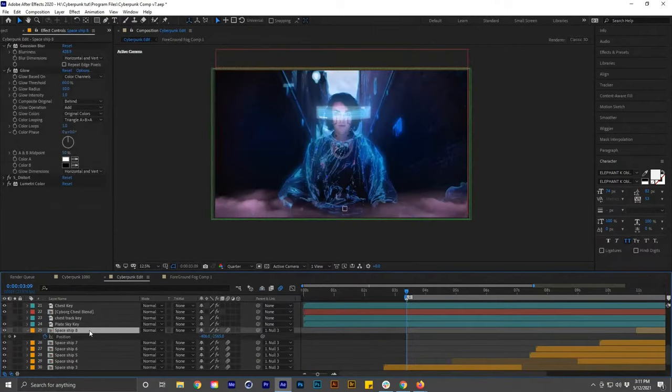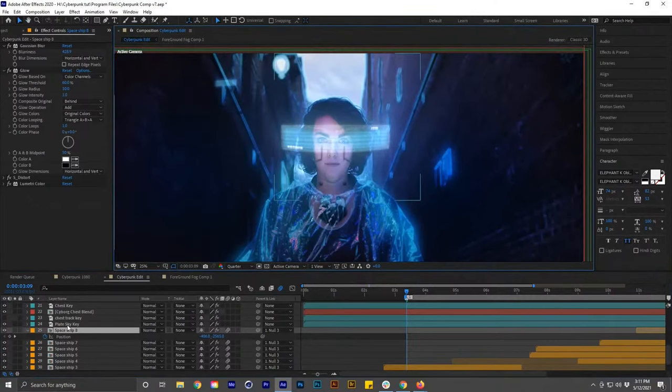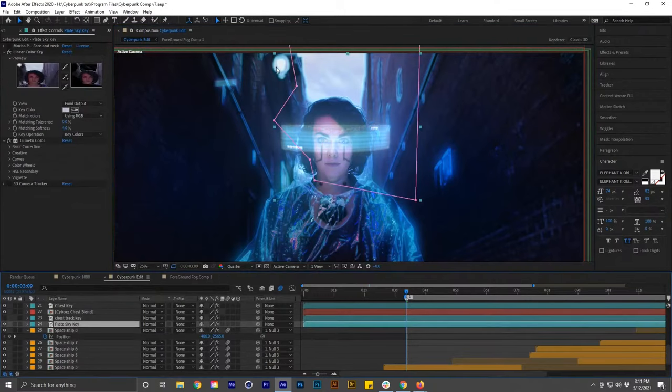First off, you just want to key out this guy. So many times you don't even have to mask anything. For this one, I did mask a little bit because our light was very similar to the sky. So I just masked out some of the lights. But otherwise, I didn't even track the mask. I just come in here and then I added another linear color key, sampled out the sky color, changed a few things in the softness.